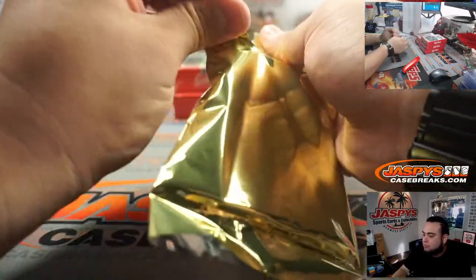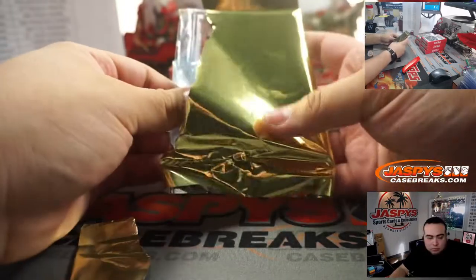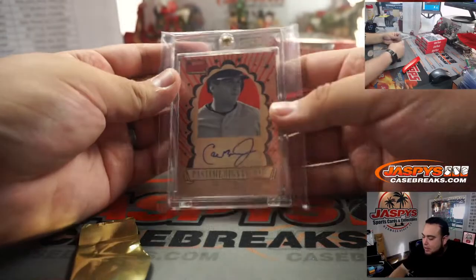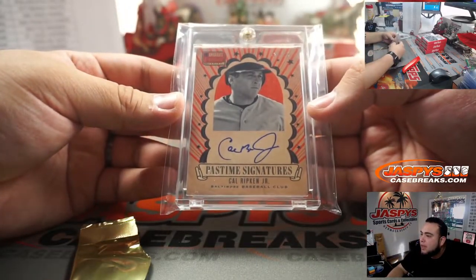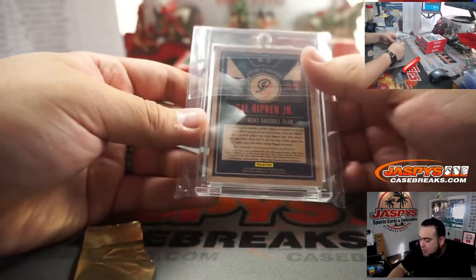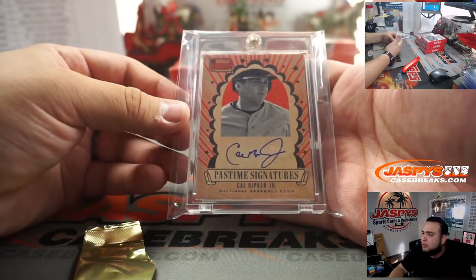Next one. Wow, look at that. Out of 75 from America's Pastime Baseball, Cal Ripken Jr., Baltimore Baseball Club. So there you go. Baltimore Orioles going to Dario, which was a free spot from being an early bird. Very nice.